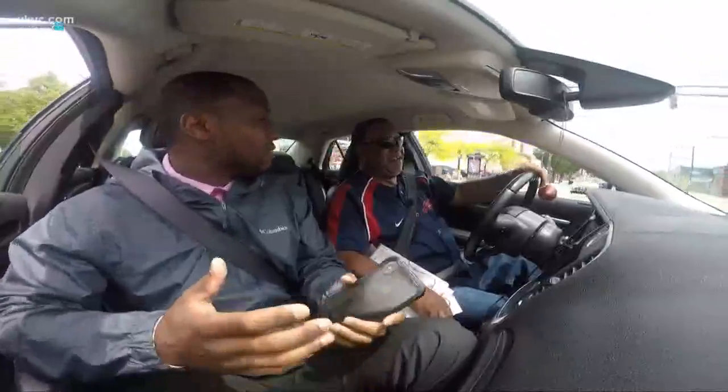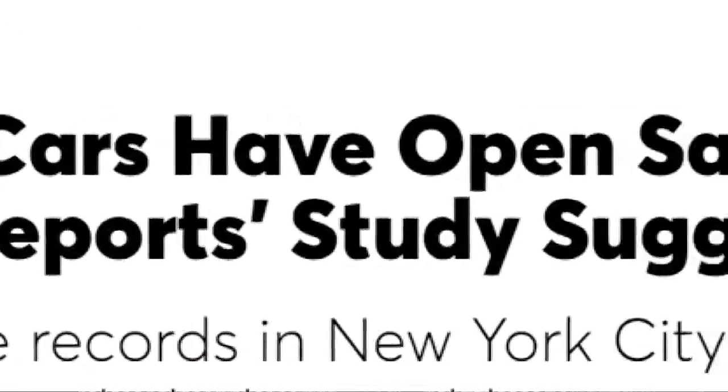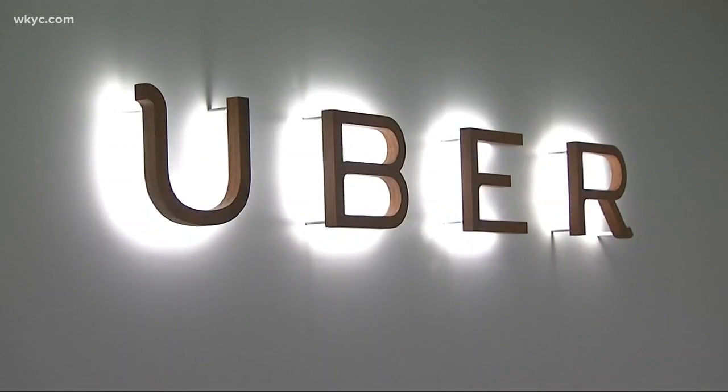But anybody ever ask you about vehicle maintenance, things like that? No. None of my passengers have. Would you expect them to or not really? Not really, no. But a recent Consumer Reports study shows 1 in 6 rideshare cars has an open safety recall, including some that have resulted in someone's death, such as faulty airbags. Those recalls aren't something rideshare companies are checking for, leaving maintenance to car owners, who are considered to be contractors.